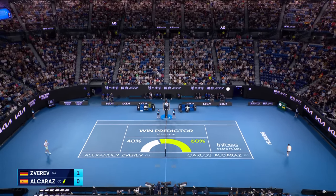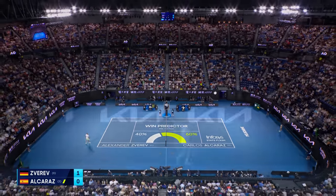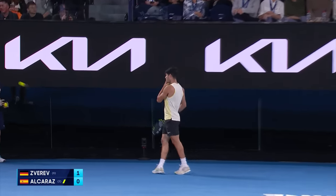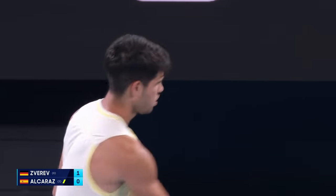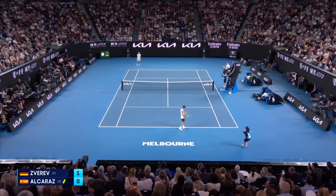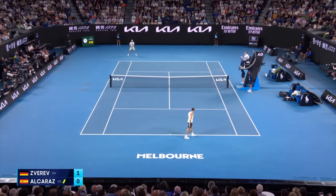60-40 from the win predictor. Carlos has been a pretty decent lumberjack on the tennis tour against players that are pretty tall, 6 foot or taller, since Madrid Masters back in 2022. He's played them on 24 occasions and he's won 21 of them. Just Medvedev once, and a couple of times to Zverev he's lost to these big servers.